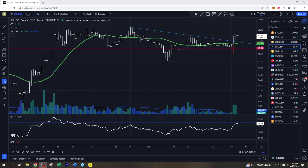Today we're going to be doing a brief rundown of a recent trade I took in Solana. So, as you can see, on Tuesday the 11th, I got long Solana, and here's a little reason why.